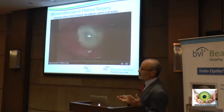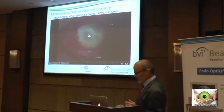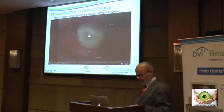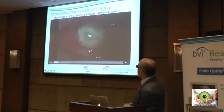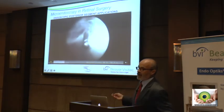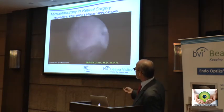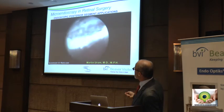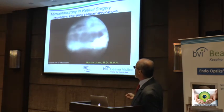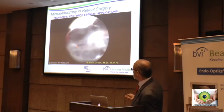Here, another patient, you'd be pretty much out of luck through the operating microscope. This is an endophthalmitis case. That was actually a PK that had wound dehiscence and infection. But again, with the endoscope, you're able to go in, visualize, and with the vitrector, remove all of this infected tissue.